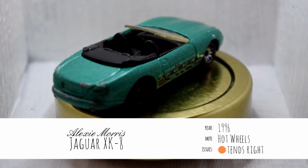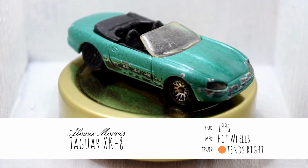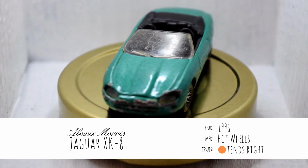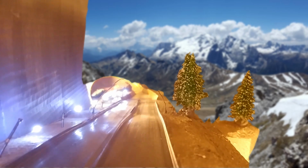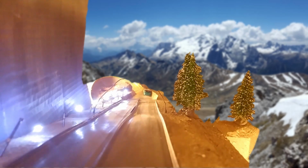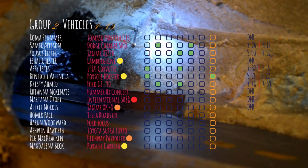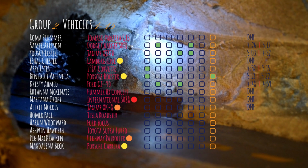Unfortunately for the excitement factor of this video, Alexi Morris in a Jaguar XK8 with a moderately concerning issue is our third driver in a row unable to complete the course. That is a tragic flip in a convertible. In their sixth run, they got so very near the final straight, but tragically, they were unable to reach it.